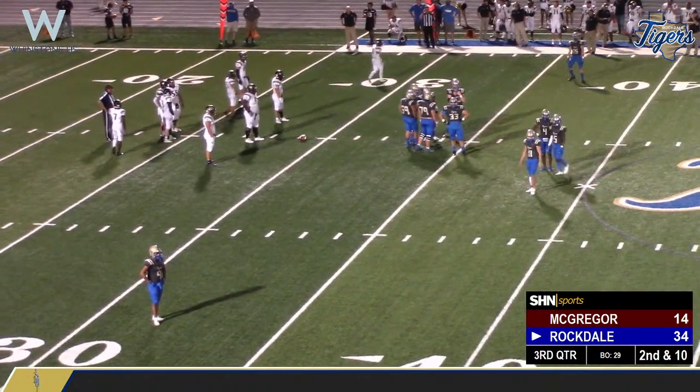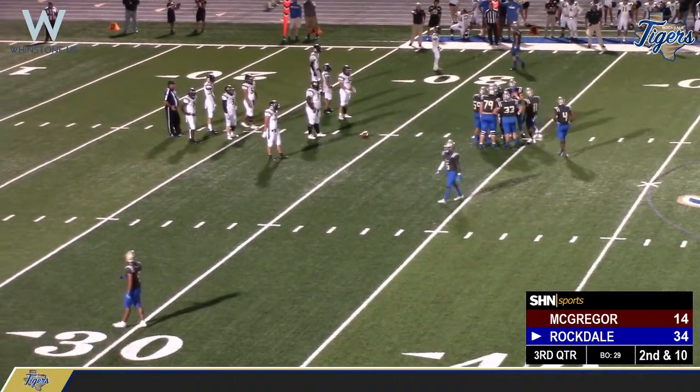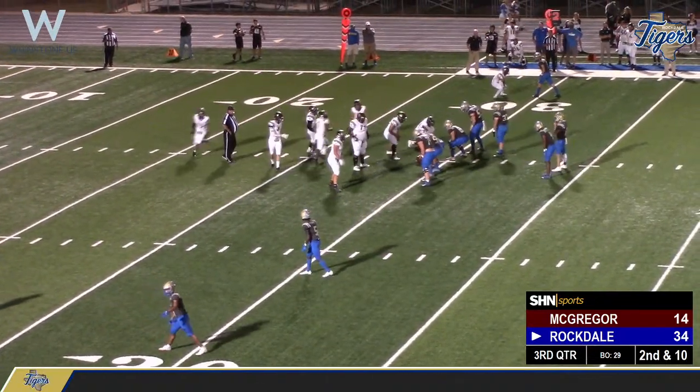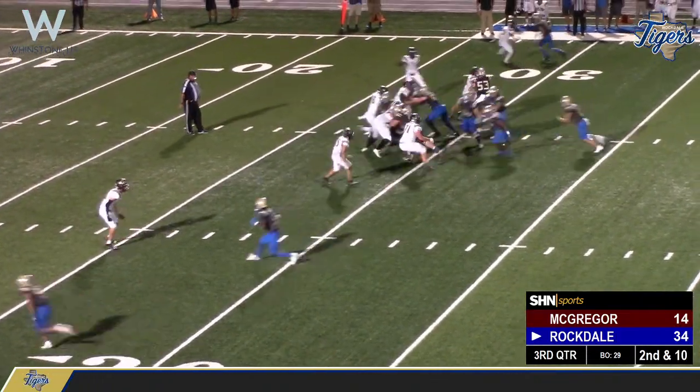It's going to be interesting to see. You've got to think Thorndale and Holland in the 2A District 2 West here are going to be the favorites in that one. Look for the Milano Eagles in their 2A Division 2 district to make some noise.